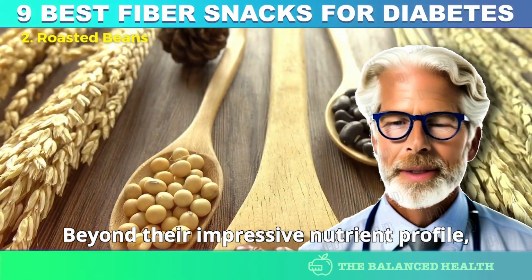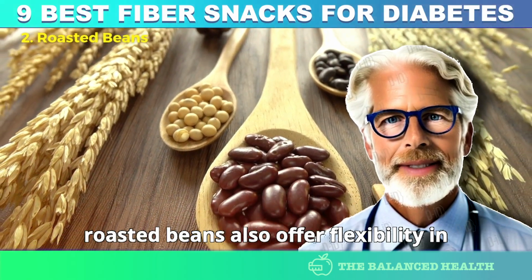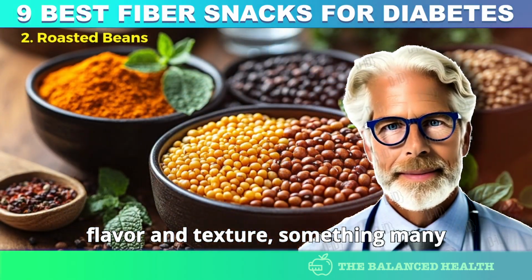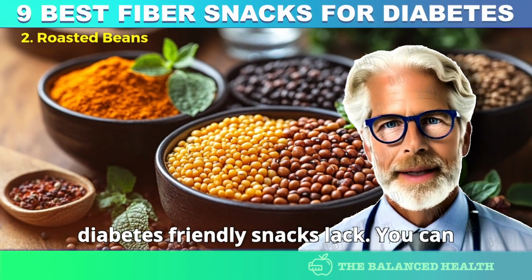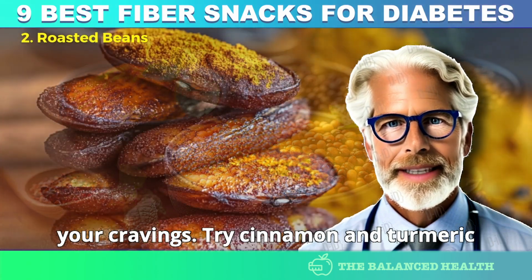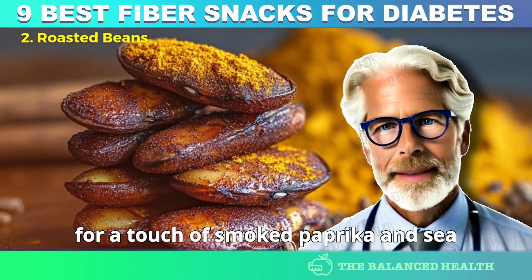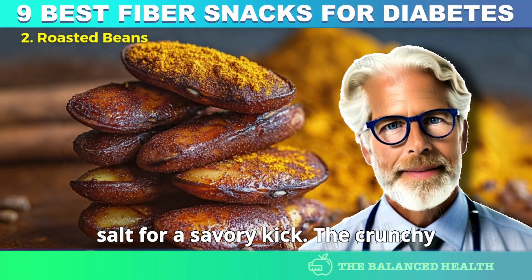Beyond their impressive nutrient profile, roasted beans also offer flexibility in flavor and texture, something many diabetes-friendly snacks lack. You can season them sweet or savory depending on your cravings. Try cinnamon and turmeric for anti-inflammatory benefits, or opt for a touch of smoked paprika and sea salt for a savory kick.